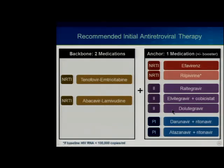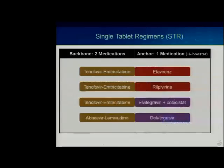There's 3 different integrase inhibitors that are frequently used: raltegravir, elvitegravir, boosted with a pharmacological booster called cobicistat, and dolutegravir. And then there are 2 protease inhibitors that we use, and these are the recommended drugs when we initiate therapy, are darunavir and atazanavir, and they're boosted with ritonavir. So just to clarify then, this sort of schematic of these drugs are the drugs that are preferred at the time you're initiating therapy for patients.